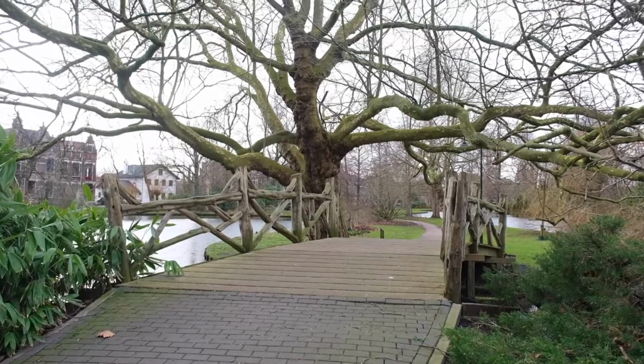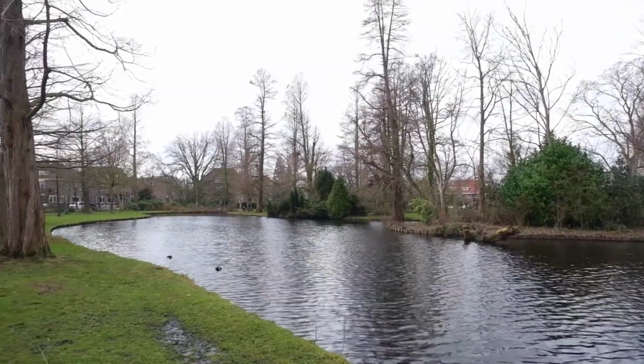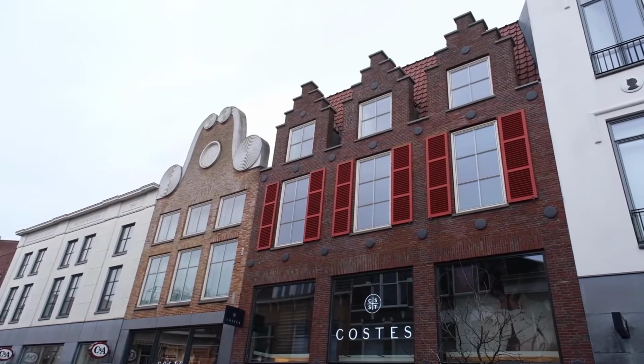I'm starting my visit off in IJsseldoorn Park, a nice park a bit outside of the city center to relax and go for a walk, and then I'll head to the city center where I'll explore all that Gouda has to offer, and of course I'll take you along.